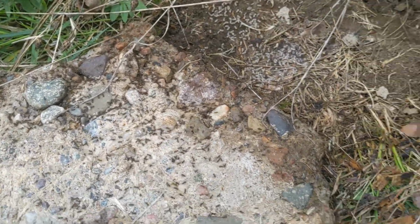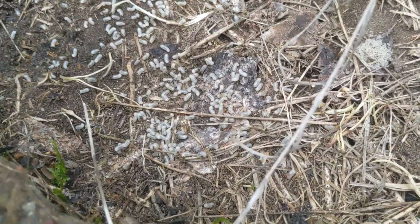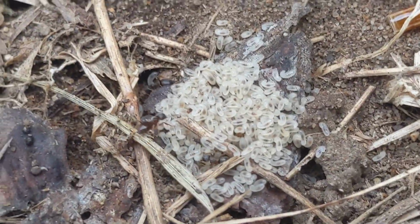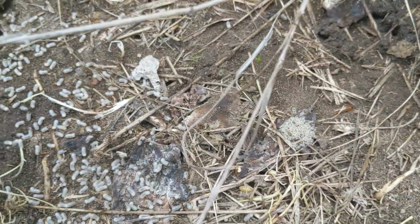Good thing that they took up under this. I haven't flipped this in such a long time, so it's rather impressive seeing this huge colony move in. Oh, look at all that brood. Look at that. That's insane! I might collect some of that for my Lasius colony.